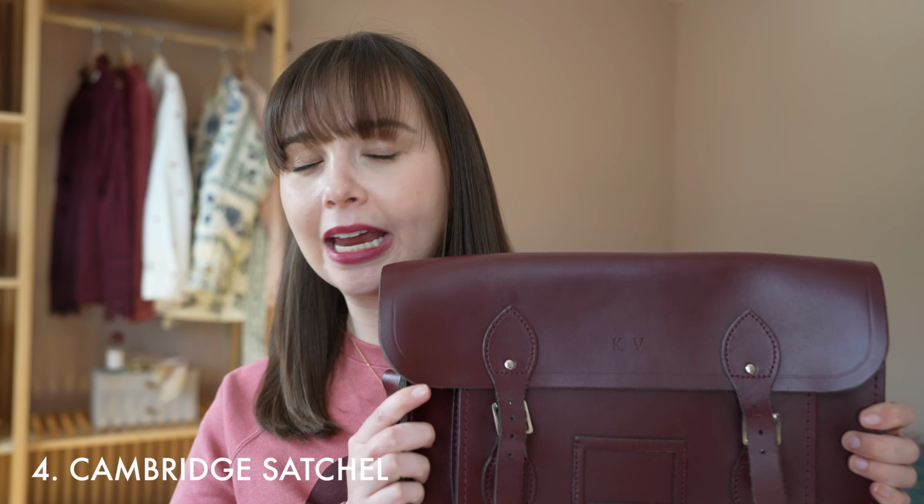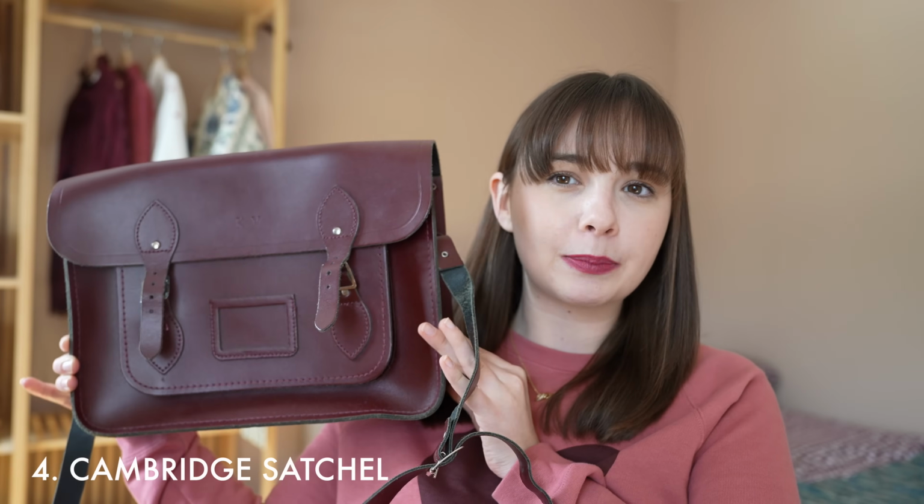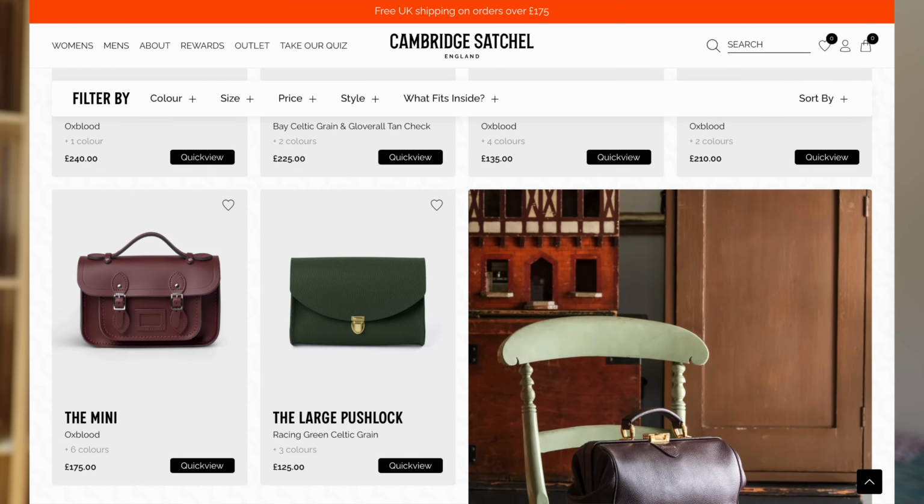I wore this at uni, and again, this is very reminiscent of that kind of 2014, 2015, very twee millennial style. But a satchel is a very timeless bag style at the end of the day, so I do think that maybe these will be coming back, and they are very practical as well. You can fit a laptop in this original Cambridge satchel. They have since updated some of their styles, so they do slightly more contemporary bags as well now.